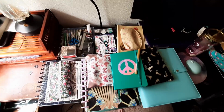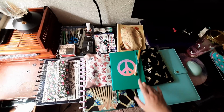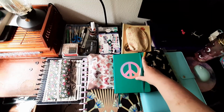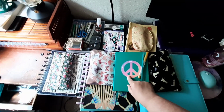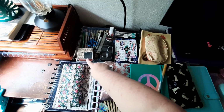Okay, so I think that was quite productive. This is mostly the end result. This is my TV and reading journal with the gold pen that I use with it. It also needs a black pen. And then this is also the notebook that I use this stamp pad and occasionally these stamps with.